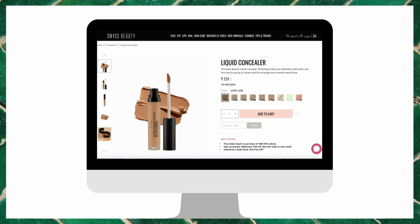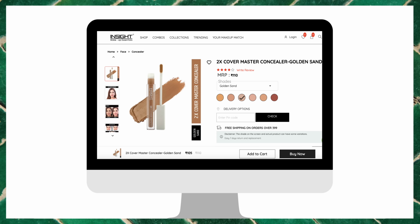Let's start off with the basic things. Swiss Beauty's liquid concealer retails for rupees 229 for 5.6 gram of product, while the Inside Cosmetics 2X Cover Master retails for 110 rupees for 6 ml of product. So if you are looking for more value out of your money, the Inside one is a better catch.